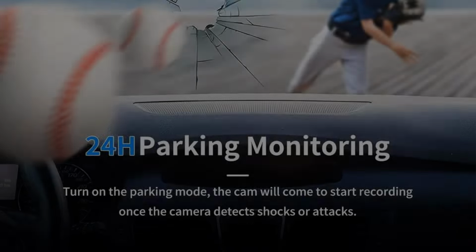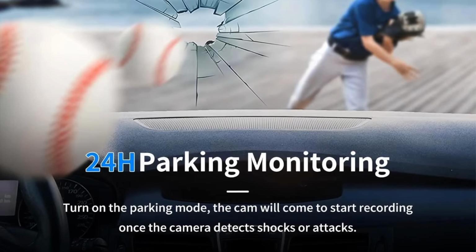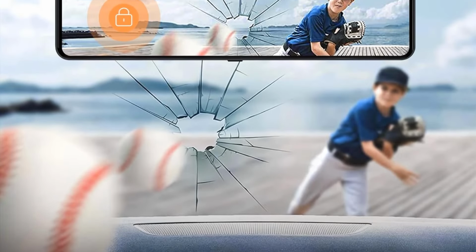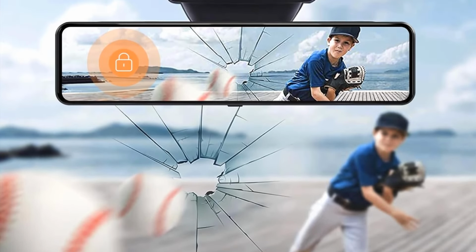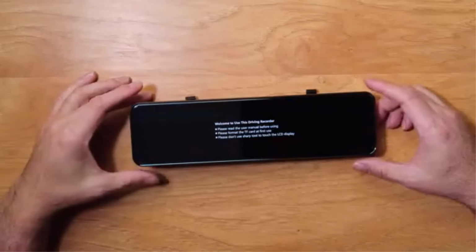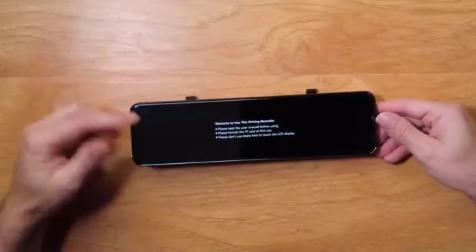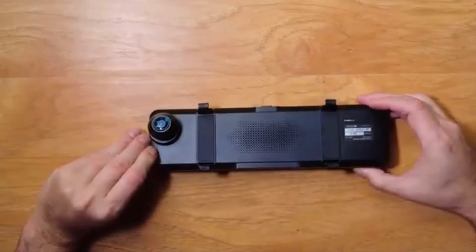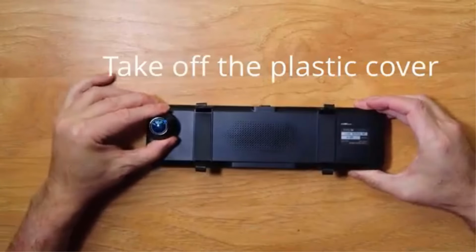Utilizing Type-C connectivity, it ensures robustness and high-speed data transmission, avoiding common issues like black screens and restarts. The camera records in 4K for the front and 1080p for the rear, ensuring clear day and night footage, complemented by features like horizontal and vertical image flipping for versatile compatibility with various vehicle types.